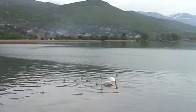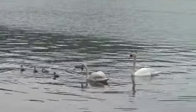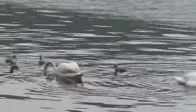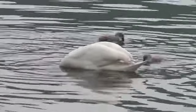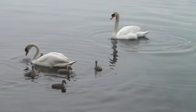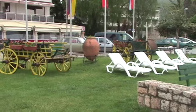Family of geese, unless they're swans, maybe. I don't think so. Maybe swans. A little tawdry looking. I don't know if that's the species or not. Maybe a couple of authentic wagons, who knows? It looks like it.